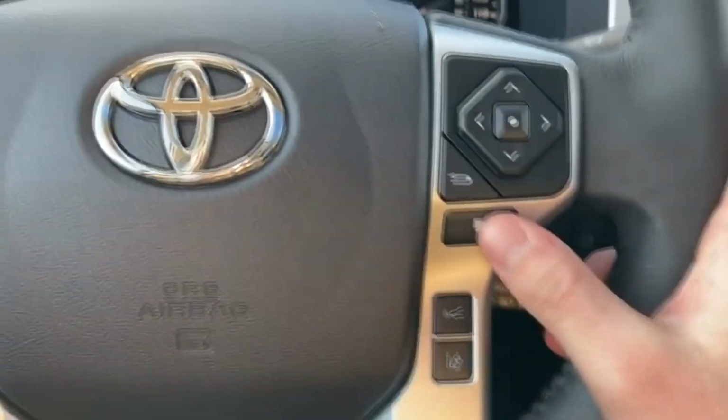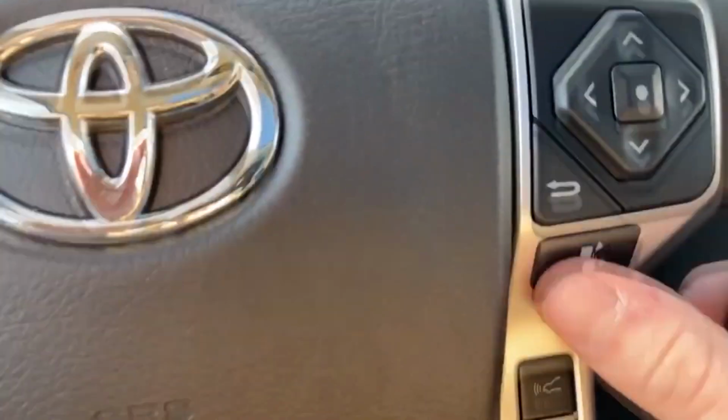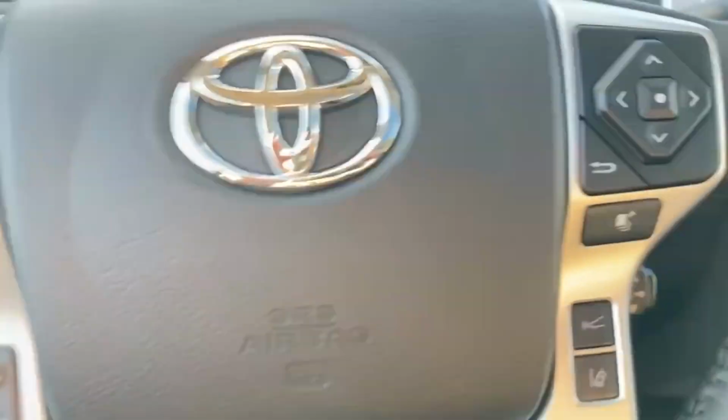And then there's a button right here below this. So basically what this button does is you can set one of the screens in the gauge cluster to what you want it to be. So it's like a custom button essentially. So if you want to jump to something specific on the gauge cluster, you can do that with this button.